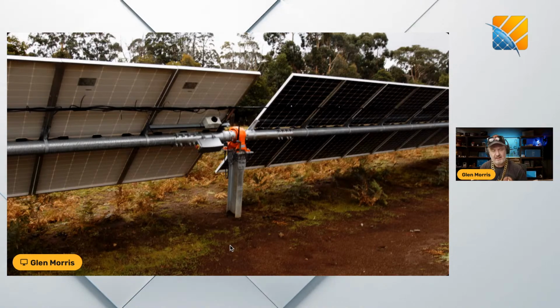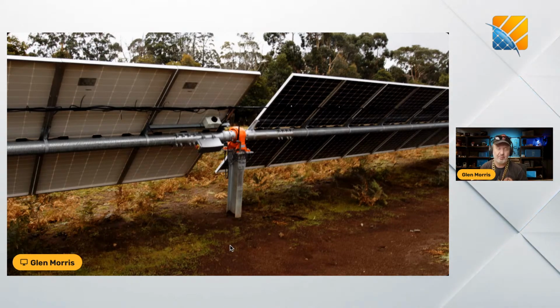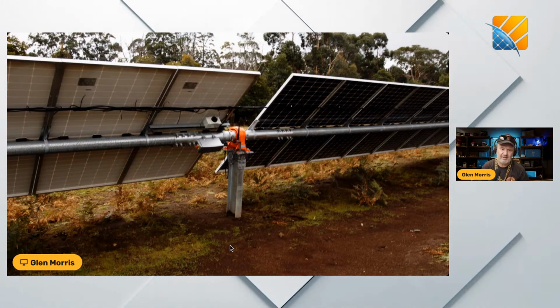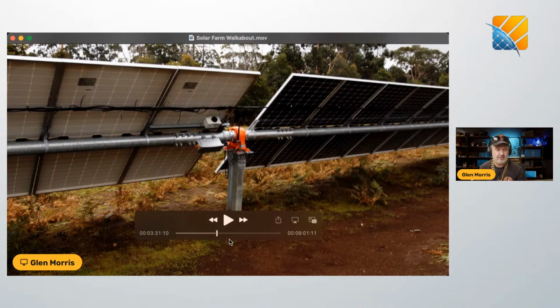But what happens here is we've got identical arrays, both on the same tracker, and under some conditions, like particularly bright fog, we get significantly more from the bifacials. But always the bifacials are a little bit ahead because of albedo, and depending on what the color of the ground is, that will vary. So, if this was light brown grass, we'd probably get up to like 15% more out of the bifacials. So they're becoming very popular.